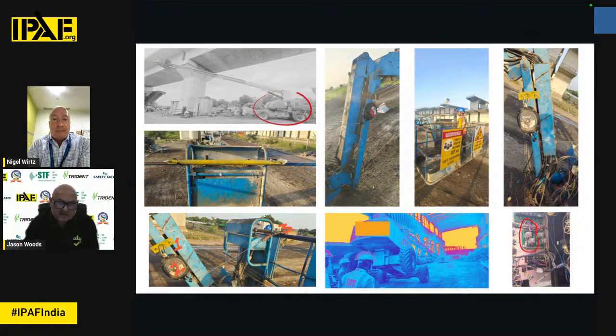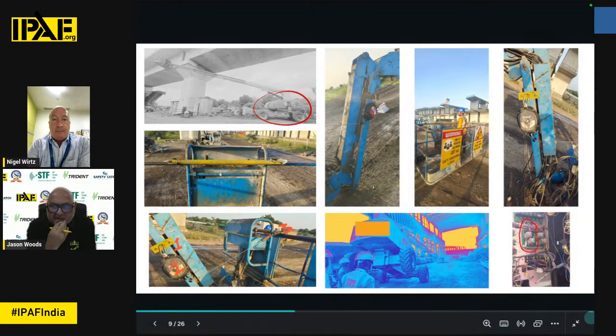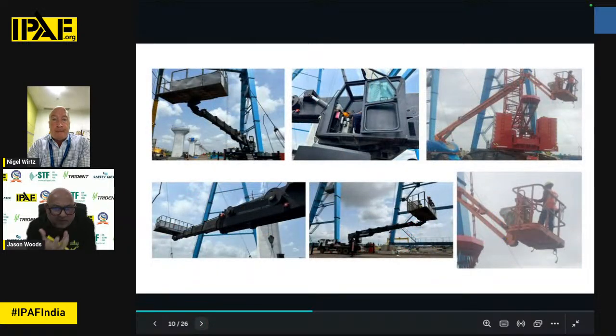Ali, if you can take us on to the next slide, please. And as you know, Nigel, just another few snapshots of the challenges you face, I guess. And when we look at the one type of platform, obviously when you look closely on the platform, it's kind of not the correct size guardrail or handrail and things like that.